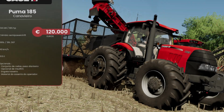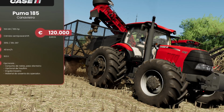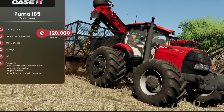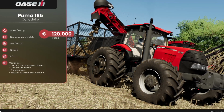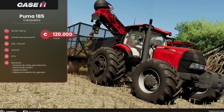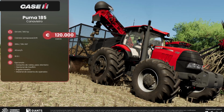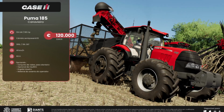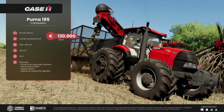And speaking of some fact sheets, we actually got some fact sheets from Connect Modding over this past week on something that's red. These are their new mods, the Case IH Puma 185 and the 230 models. Anyways, let's go over some of these fact sheets. It is $120,000. Let's see, 185 horsepower for the Puma 185, 395 liters, 40 kilometers, 10.5 tons. And the options, I cannot read Spanish.